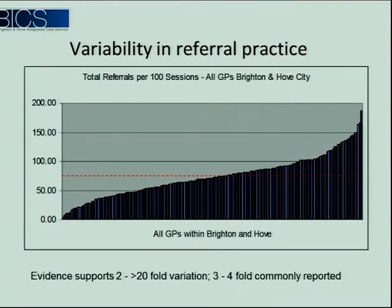And what it shows you, in line with the international literature on this, is that you have a high degree of variation between clinicians. We're running at about 6-fold variation. Literature talks about anything between 2 and 20-fold, but commonly that 3, 4, 5-fold variation between the lowest referrers and the highest referrers.